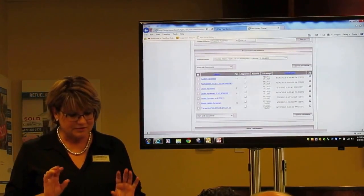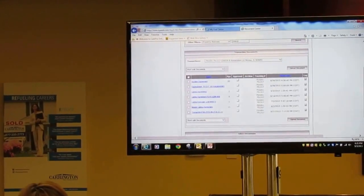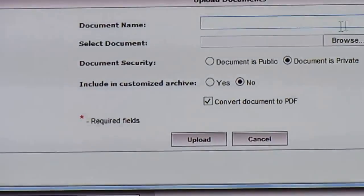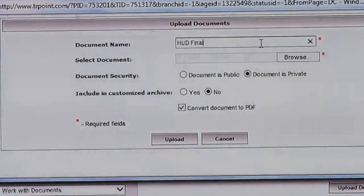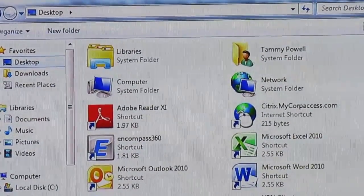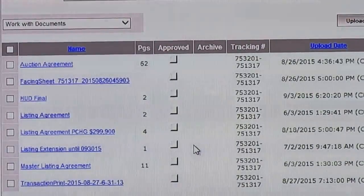All right, so there are 2 ways to get documents in Transaction Point. We just looked at the first one. You're going to log in. We're logged into this transaction right now. I need to send a document. I'm going to click upload document. What's the document name? Let's say I'm sending HUD final. Browse. And I'll find something. There's a document up there. So let's upload this document. Hit the upload button. This is in Transaction Point.